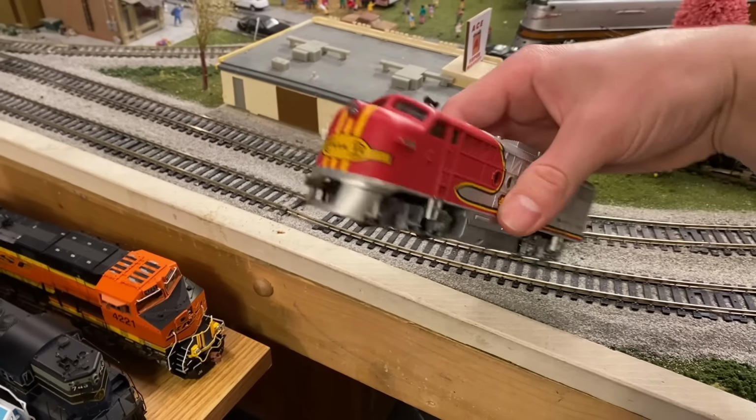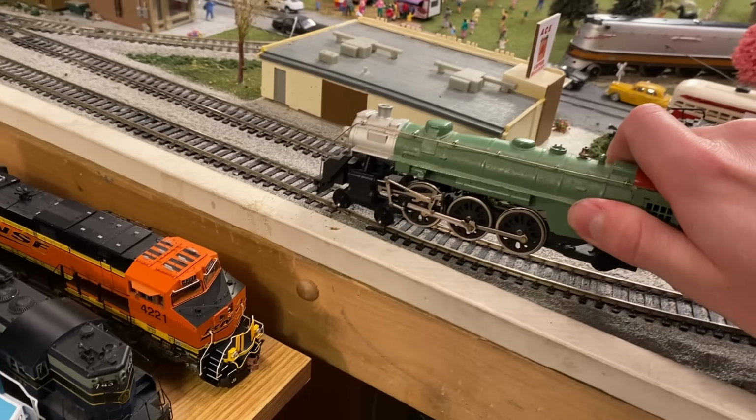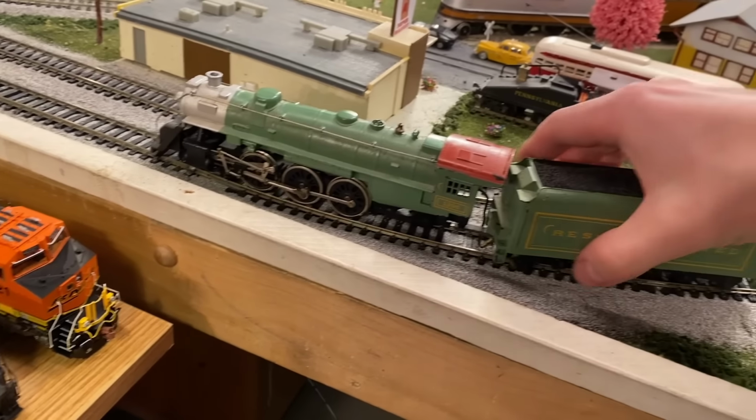Okay, so it might be in need of a bit of a wheel cleaning, but also a pretty good runner. I feel like this one has got a pretty good chance. These Mantua Tycos are fairly tough.